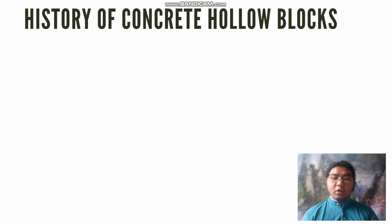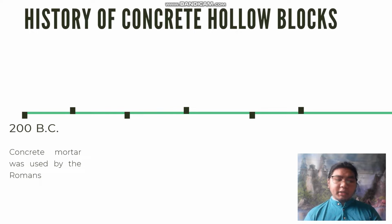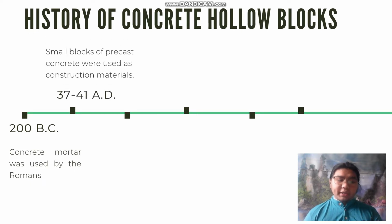History of concrete hollow blocks. Concrete mortar was used by the Romans as early as 200 BC to bind shaped stones together in the constructions of buildings. During the reign of the Roman Emperor Caligula in 37 to 41 AD, small blocks of precast concrete were used as a construction material in the region around present-day Naples, Italy.